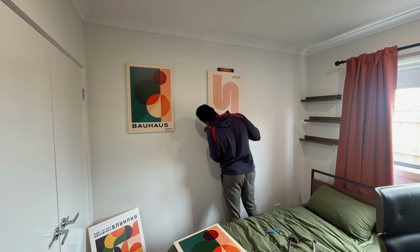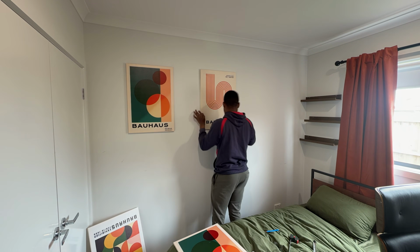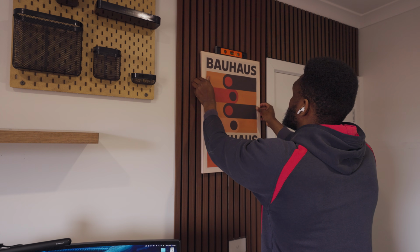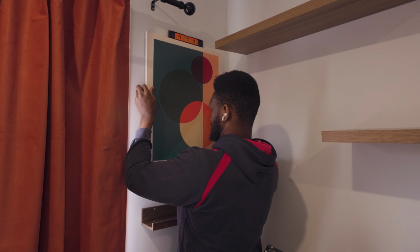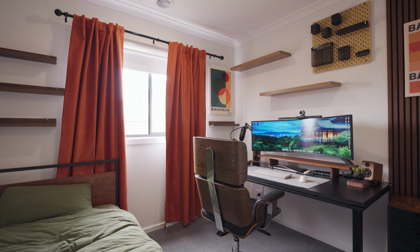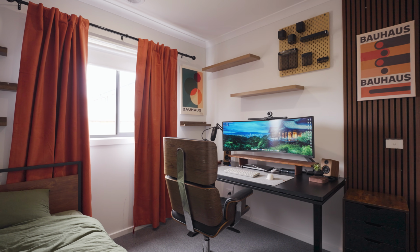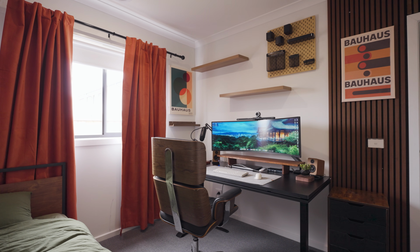I kicked off day 4 with decor and began by mounting the Bauhaus picture frames on the wall adjacent to the bed, on the slat panel next to the door, and finally on the tiny wall to the left of the desk. Clean lines, bold design, and just the right amount of contrast to balance out the warm tones in the space, thanks to the earth tones.